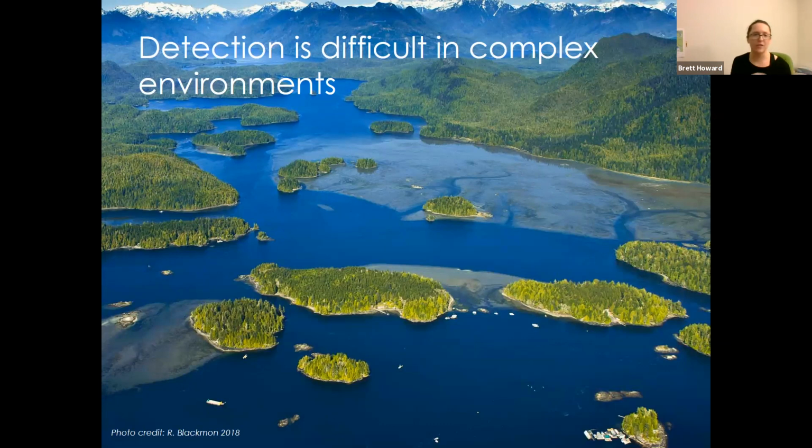And then added to that, you've got long, long fjords, you've got tons of little islets. And so when you say to somebody, okay, take these traps and put them in a cove somewhere, they're going to go, which cove? And so we spend a lot of time thinking about how to improve our detection so that we can make that eradication trapping or detection trapping more efficient.